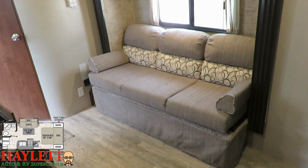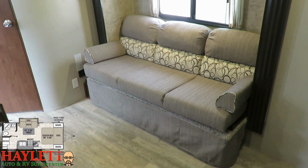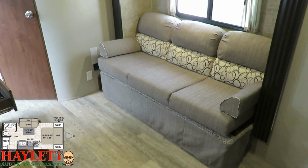Now this is a small, shallow slide but it obviously opens up a lot of living area in here. And as we already kind of alluded to, it has a little portable table that you can use for what my buddy Greg Homestead from Michigan here calls the Dinofa.